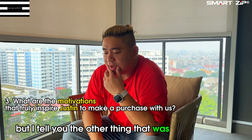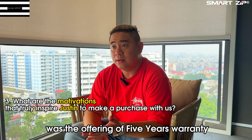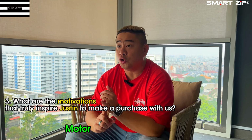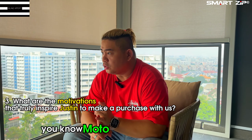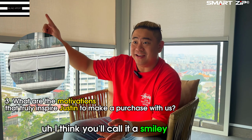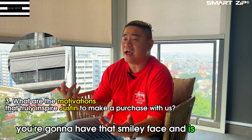It's so important now. Whenever I see this, I'm like, wow, I'm so happy with this. But I tell you, the other thing that was also impressive was the offering of a 5-year warranty. Even before I got this, I've had friends who tell me, oh, the motor is the first thing that will go. And after a while, it might even start sagging. I think you all call it a smiley face, right? After a while, wind blows and all that, you're going to have that smiley face, and it's very ugly.